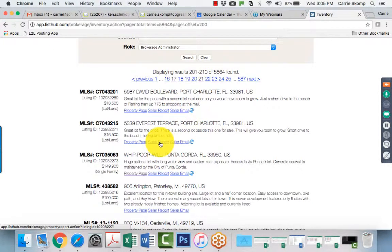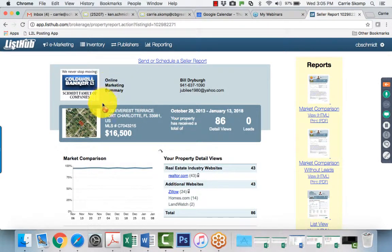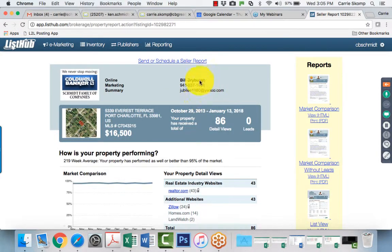The seller report will show you what the report will look like when you send it to the seller. So if you click on that, it'll load. You can see it's completely branded. This particular agent hasn't put their photo in, and I'll show you how to do that in a little bit. But it is branded with their information and then the information about the property.